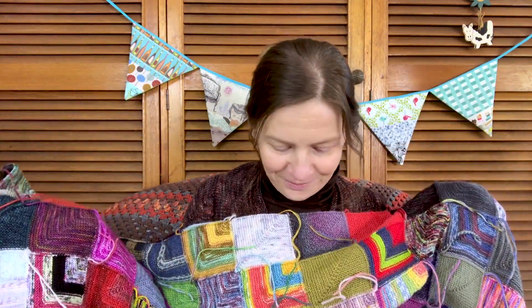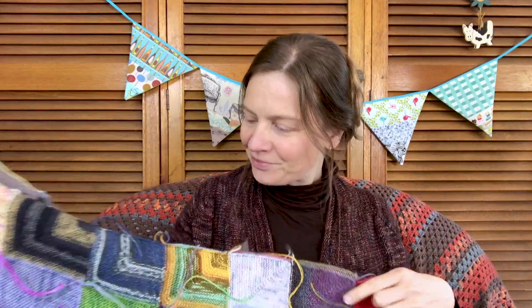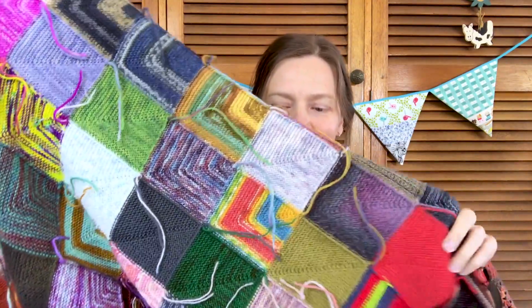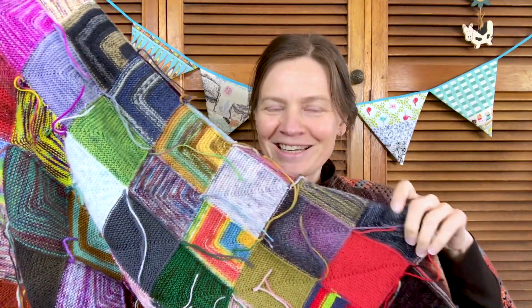So that's going to take a long time to sort out, but I'll do it. It's actually kind of meditative, I find, to be weaving in yarn tails, but I haven't really felt that need to do that just yet, so hopefully soon.